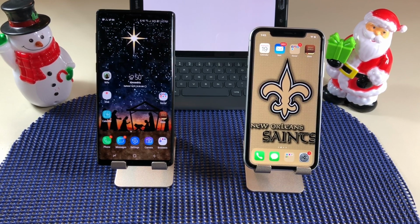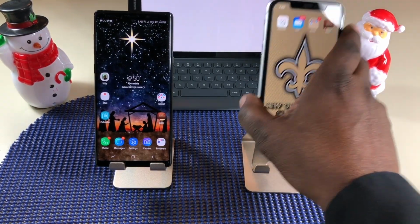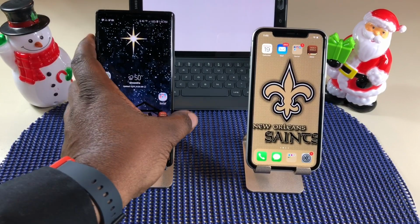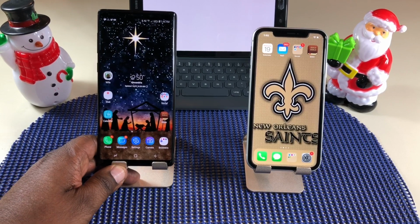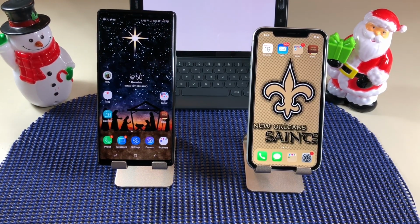The next thing I want to talk about is the size of the devices. As you can clearly see right here, this is going to be smaller, more pocketable, more manageable in your pocket than this. Some people like the big screens, they like the big devices. They want to feel like they're getting what they paid for, and the size of a device or the feel of it sometimes helps to determine that factor.